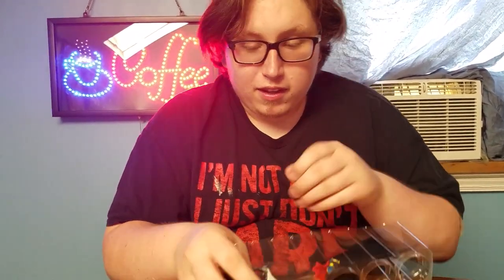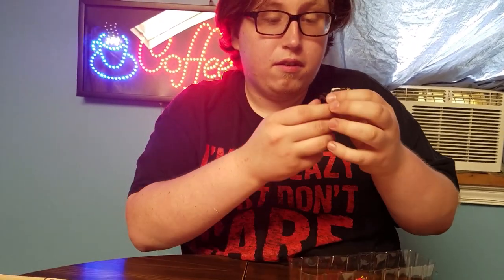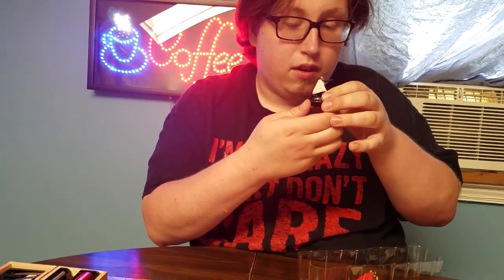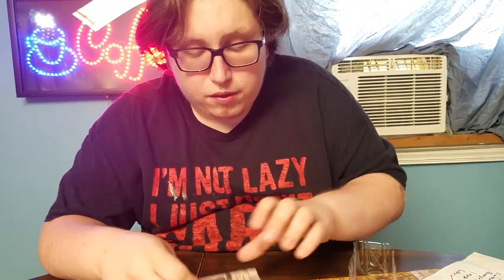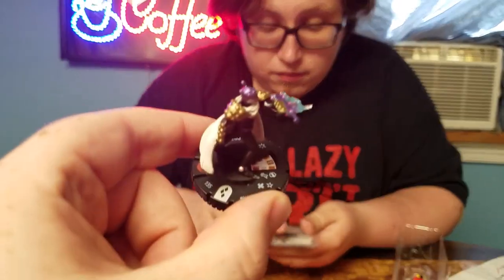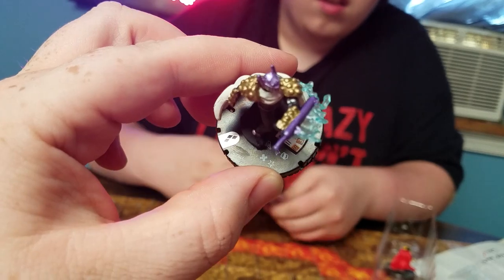This is Prometheus. It is? Yep, you got Prometheus. That's what was so heavy in here. This is Norman's piece. He has a really cool sculpt, too. He is a rare. It's got all these weird shiny things coming off.